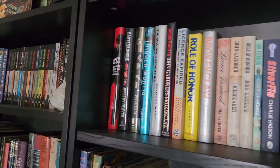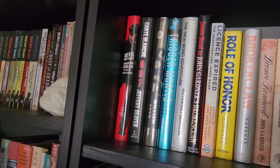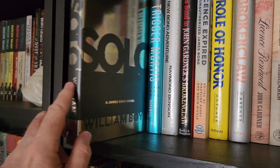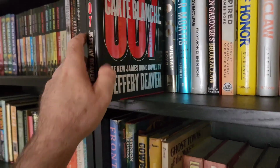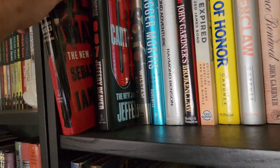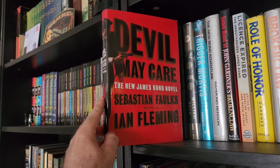I have the official Bond books here that other authors have taken over. We've got Sebastian Faulks, Jeffery Deaver, William Boyd, Anthony Horowitz. I read them, and these are good writers. But in all honesty, they just did not do it for me like Fleming. The only one who can really write Bond decently is Ian Fleming.